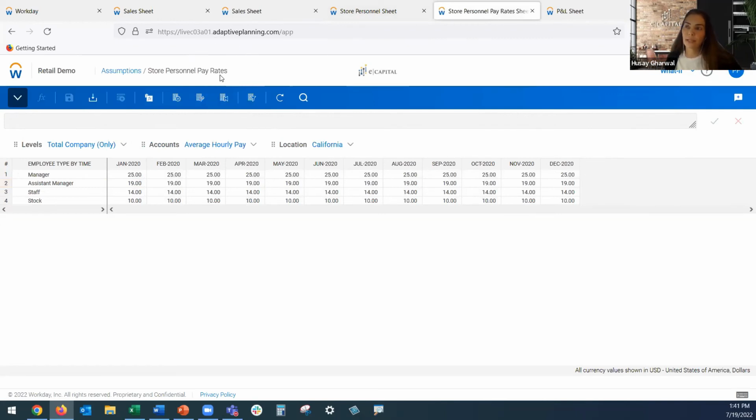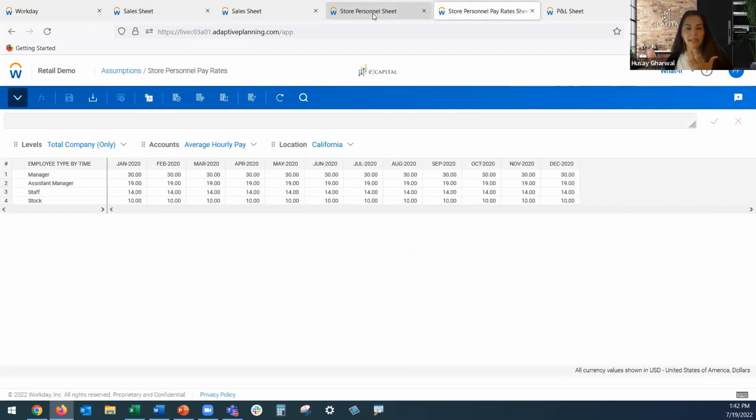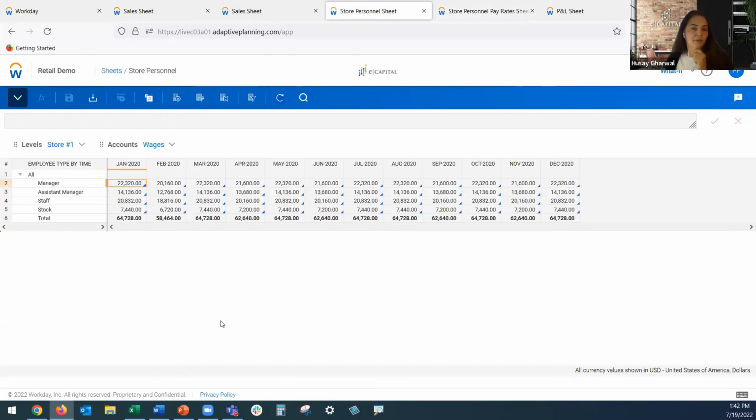Hopping over to one of those driver sheets where I'm holding my pay rates, just to reiterate the fact that we have these connected sheets where we make the change, let's say for all of our California locations, our manager rates, we are in that what if scenario. Let's say that is actually going to be closer to $30. We'll copy that all the way to the end, and upon save, we can see the impact immediately. Then we'll pivot over to reports. But I just wanted to flash that as a second type of example of being able to do different types of workforce modeling. So upon refresh here, you'll see the new wages for our managers change from about 18,000 to 22.